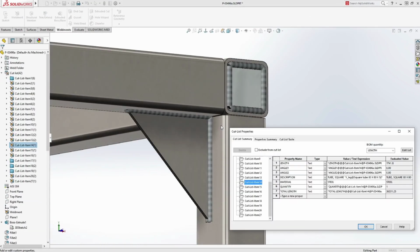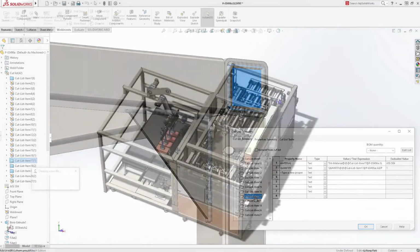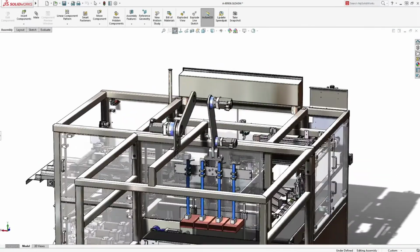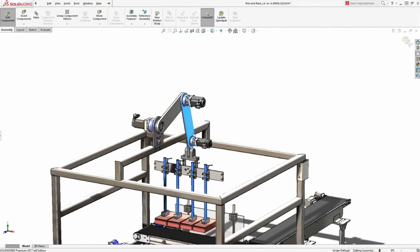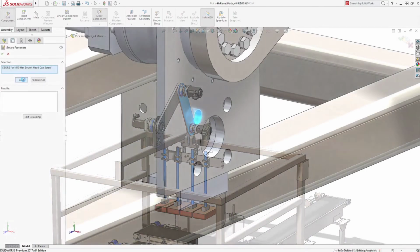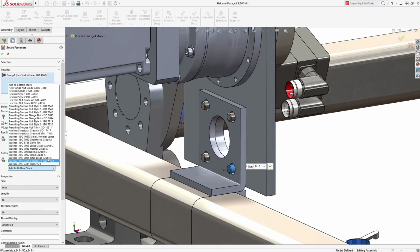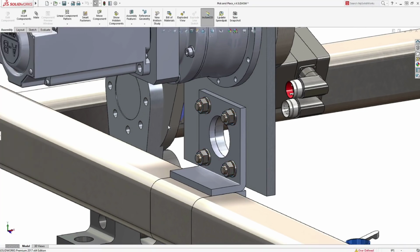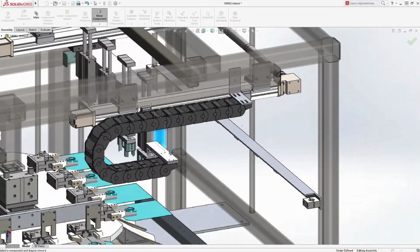SOLIDWORKS features: simple but sophisticated 3D CAD design. Use templates and the CAD library for improved efficiency. Automation and design reuse to speed up the process. Cost estimation tools allow you to keep track in real time. Ensure potential risks are caught early with interference check. Quickly produce 2D drawings for production. Easily create animations and photorealistic renderings.